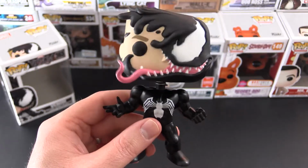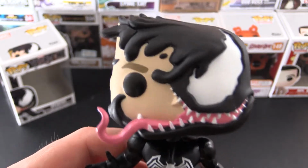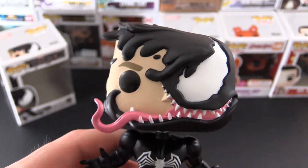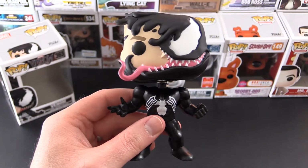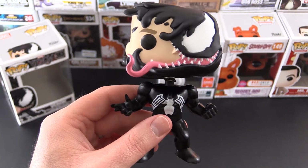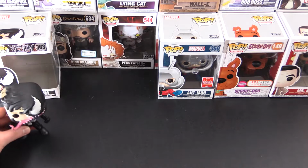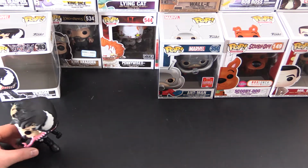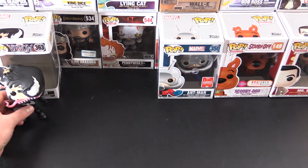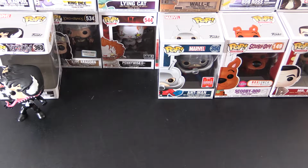Very happy about this line of pops. I wasn't going to pick them up, but when I saw them in person, I just had to do it. I'm like, these are just too cool. And they seem to be flying off the shelves. So if you spot these, particularly the Venomized Hulk, you're going to want to pick them up. Alright, so he in no way will stand, so either keep him in the box or have him leaning up against something like that.